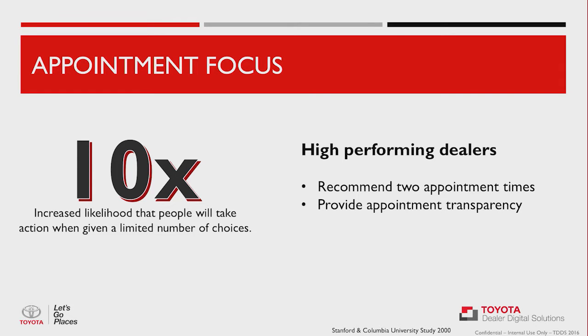But what they found is that when consumers are presented a limited number of choices, and this is straight out of Stanning's book, and I'll give him credit for it, consumers are 10 times more likely to make a decision when they're provided a limited number of choices, i.e., Mr. Hampton, I have an extended drive appointment at 4:45 or 6:30. Which one works better for you?